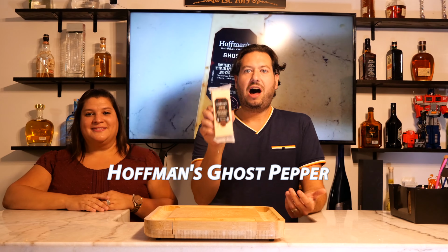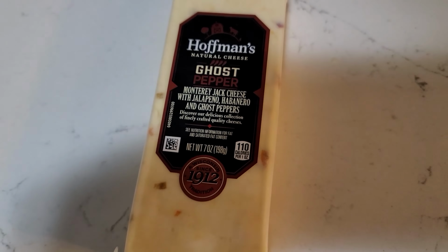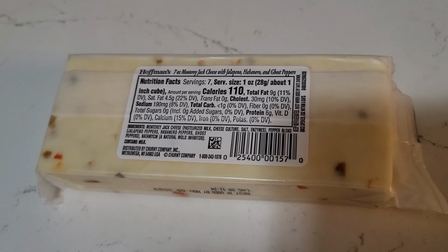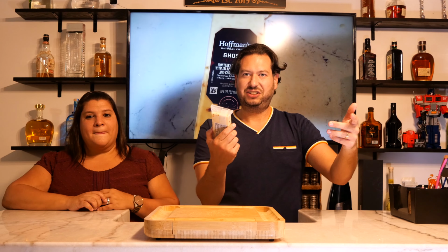Today's cheese is from Hoffman, which has been around for more than 100 years, 1912 to be precise. They have over 1,800 different varieties of cheese made in Wisconsin. Now this ghost pepper cheese, pretty traditional spicy cheese, made with Monterey Jack and then mixed with jalapenos, habanero, and then ghost peppers being the highlight of this cheese.